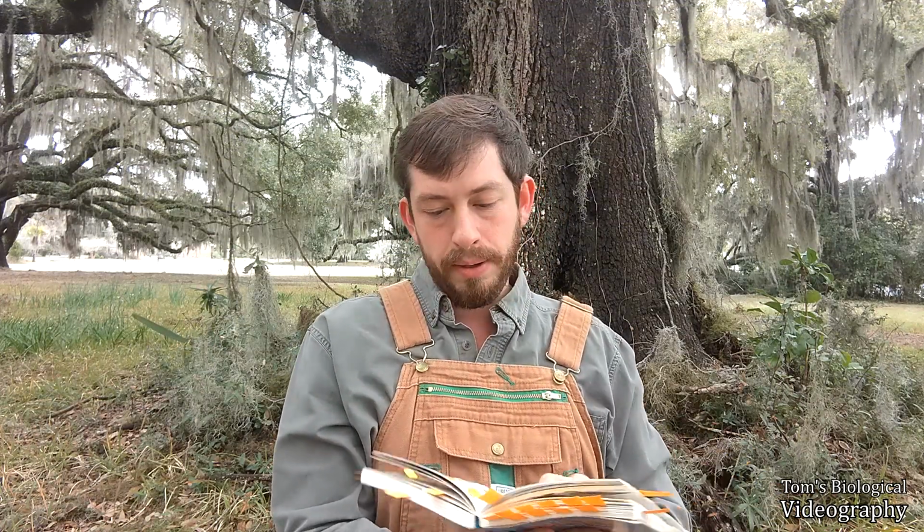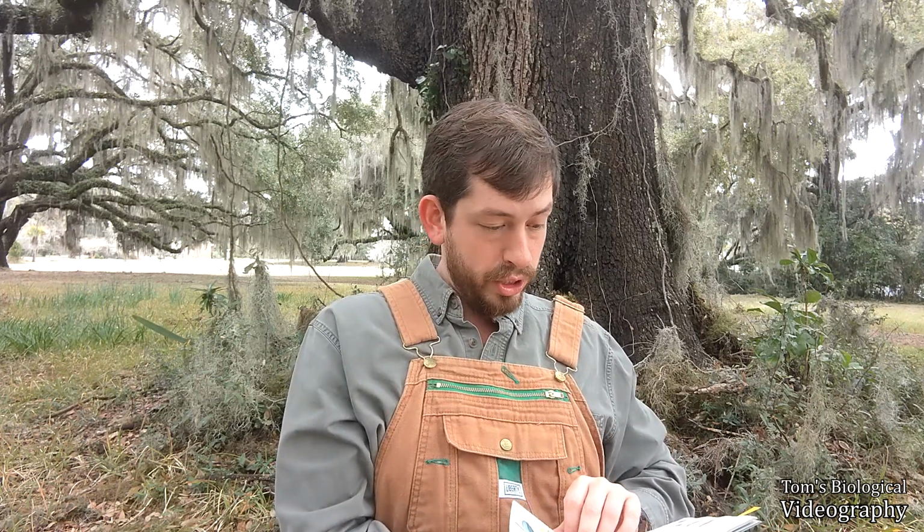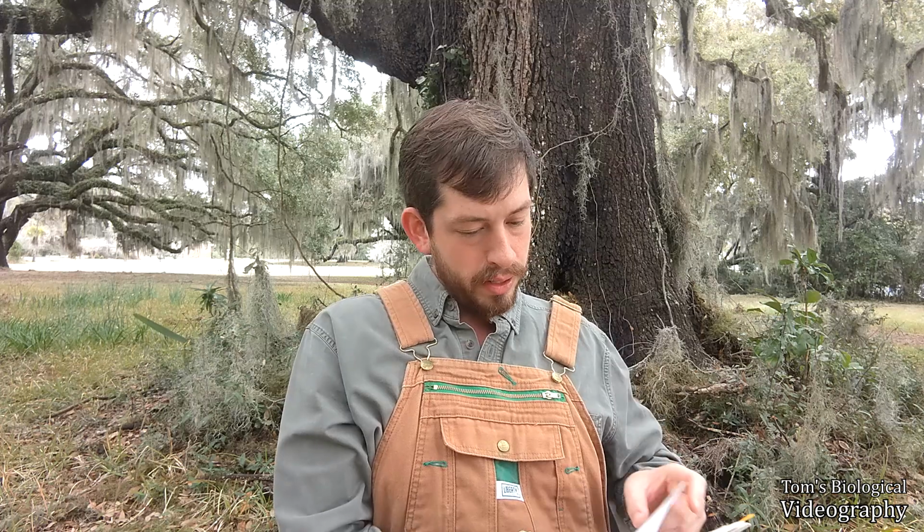And I won't talk about the extinct species, but we have Carolina parakeets that are extinct, Bachman's warblers that are now extinct. They're actually still in this book. My birding mentor was one of the last people still alive who's seen a Bachman's warbler in the flesh, which is just wild to think about. Ivory-billed woodpeckers are gone. The list goes on.